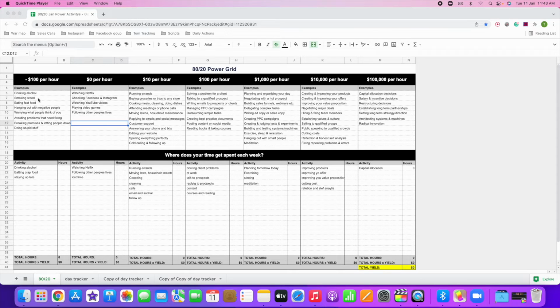And when it goes to drinking, eating shit food, the way we measure that as negative $100 an hour is because it impacts us from being able to do our $1,000 an hour, $100 an hour jobs. Because often if we've gone out drinking, eating bad food, we sleep in. So therefore we don't do the planning and all the things that are $1,000 an hour ones. But the other thing to be aware of is the $1,000 an hour, the $10,000 an hour, and so on, a long-term goal.